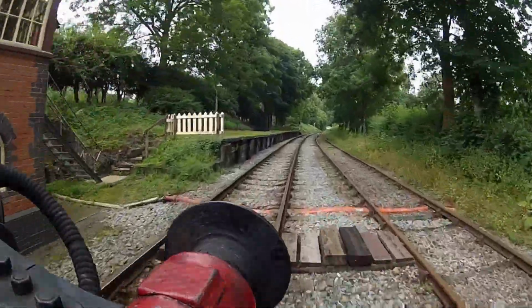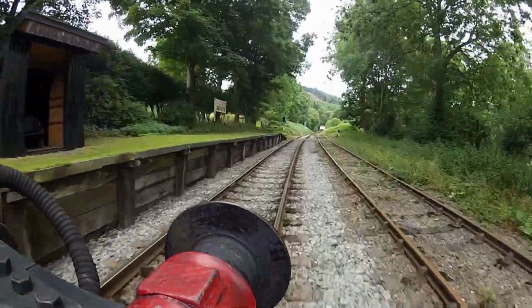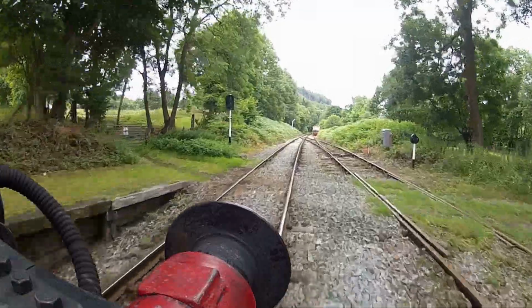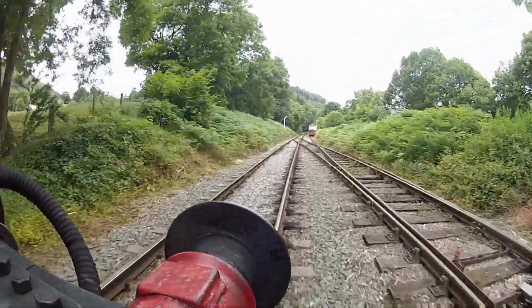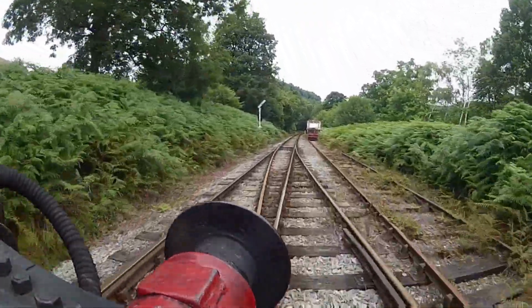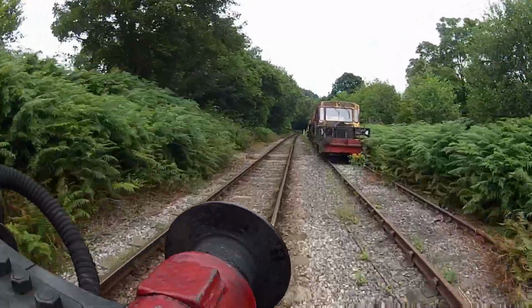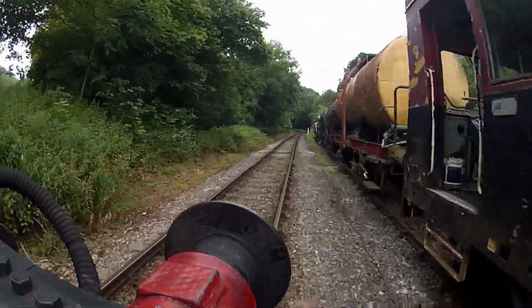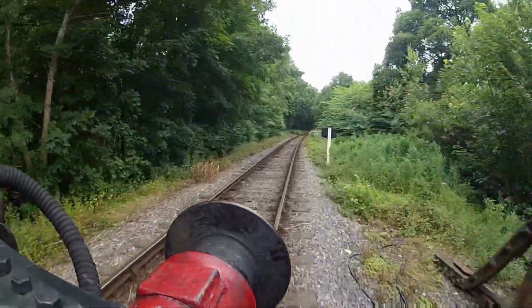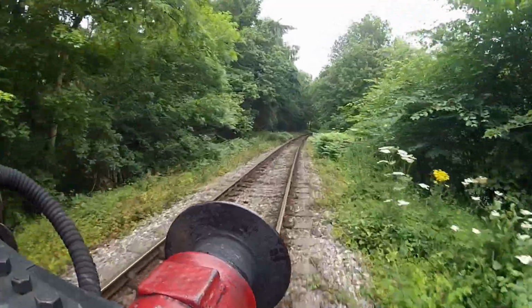The loop here was originally built to break up the long section between Llangollen and Glyndyfrdwy. It could accommodate 45 standard wagons on the upside of the track, and the 18-lever signal box could be switched out overnight. By 1956, just one pair of trains a week was scheduled to cross here: the 12:30 Birkenhead to Barmouth and the 11:10 from Pwllheli to Birmingham Snow Hill.